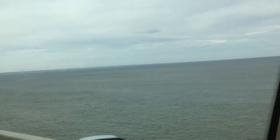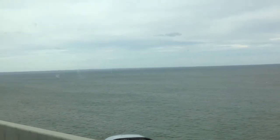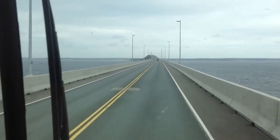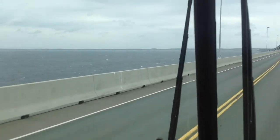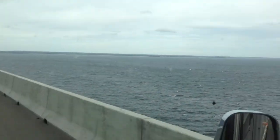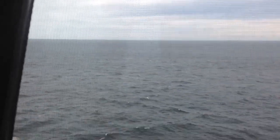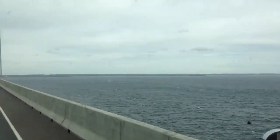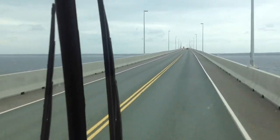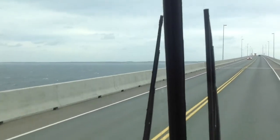Gorgeous view. Prince Edward Island, Confederation Bridge. On a section of the Confederation Bridge that is higher, this is the shipping channel. And it's looking really rough out here today. Glad I'm in the bus, not on the boat. It's looking out to the Atlantic, way out, far eastern Atlantic. Nova Scotia's back over here. Nova Scotia is back in that direction. These are the maritime provinces of Canada, which we're going to 3 out of 4. We're not going to go to Newfoundland, which I think is almost to Europe.